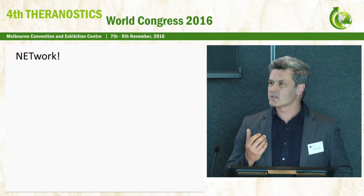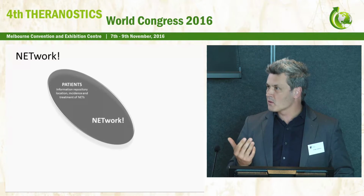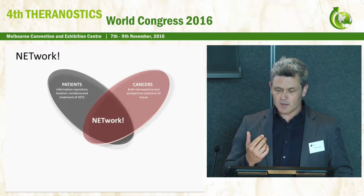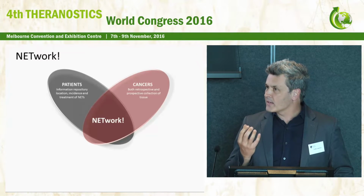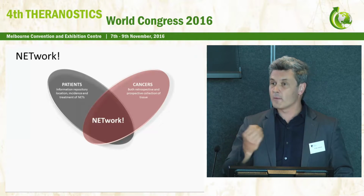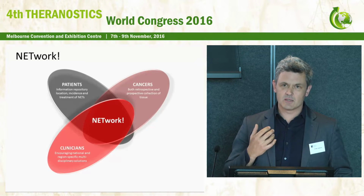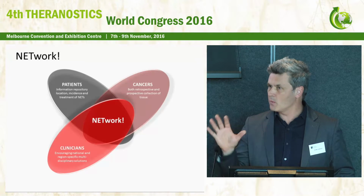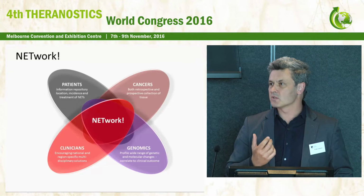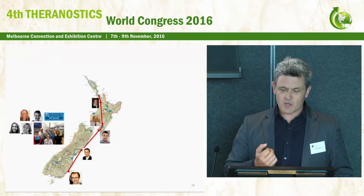We're called Network. It's a nationwide program. It builds on patients' experience, which we record in a registry, and our registry at the moment has just over 3,000 patients in it. We collect cancers, either fresh frozen at the time that they're being resected or biopsied, or from archived tissues. We're upskilling the clinicians in New Zealand. We have a video-linked national MDM, which people can dial in to from anywhere in the country and get really good advice. And then we do deep genomics on the tumours to try to understand what's driving them and how we can switch it off. So it's a national program.